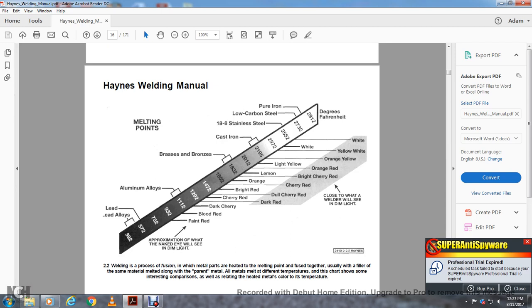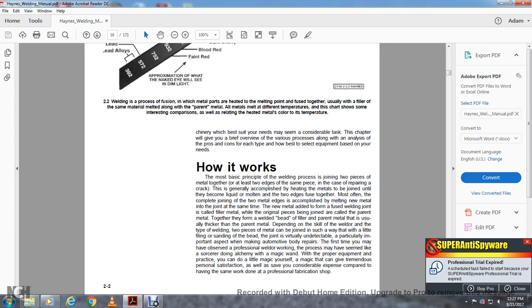Closer to what the welder will see would be dark cherry at 1292, dull cherry at 1472, cherry red at 1832, bright red at 2000, orange red at 2012, orange yellow at 2195, yellow at 2372, white at 2552.